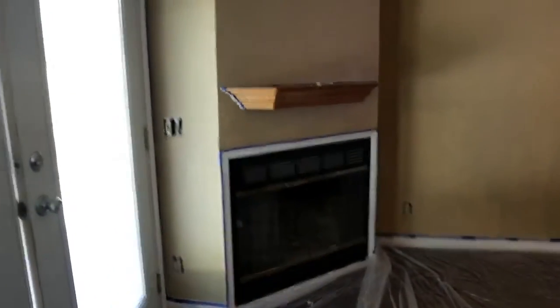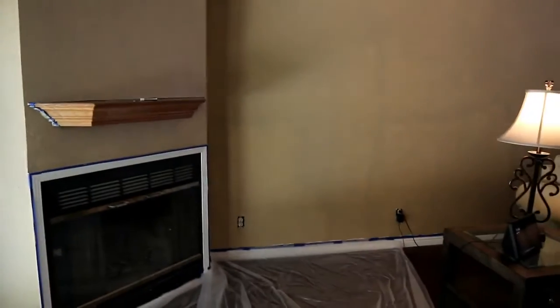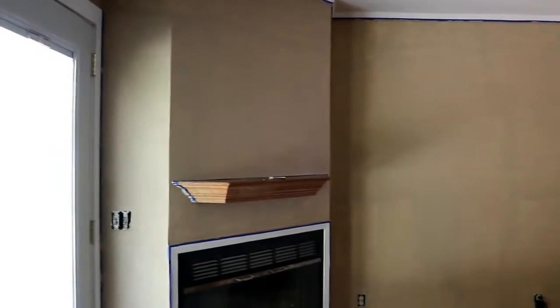So I'm low energy today because I'm so tired from everything I did last night. Not used to doing all this work. Okay, so I'm gonna apply the second coat.